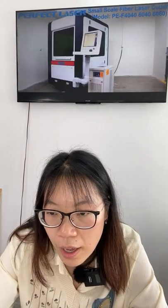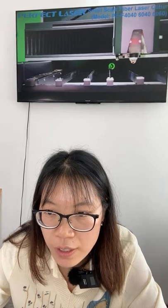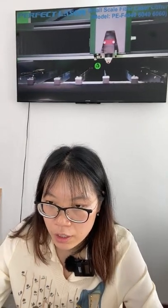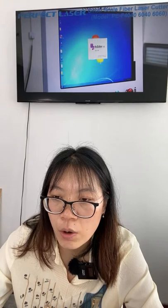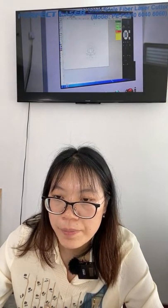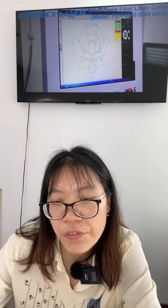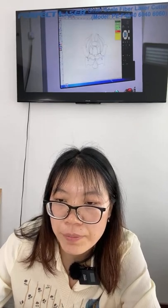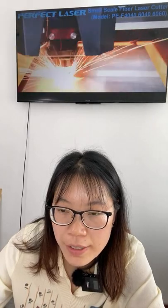Okay, I will show you the detailed working video for the fiber laser cutting machine. From the video, you can see how this machine is cutting and how it works, and more details of this machine. Oh, okay. This is our engineer operating this machine. He has operated the software and chosen one pattern. It is a flower. Okay, it starts cutting. You can see the whole process of how it is cut out by this machine.